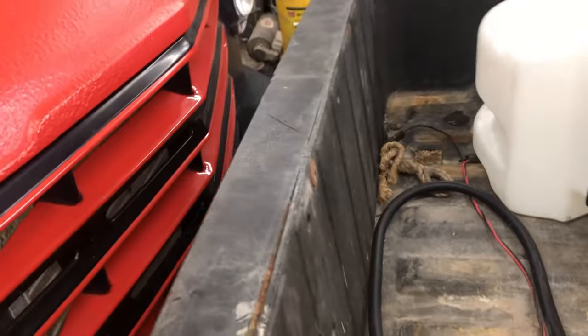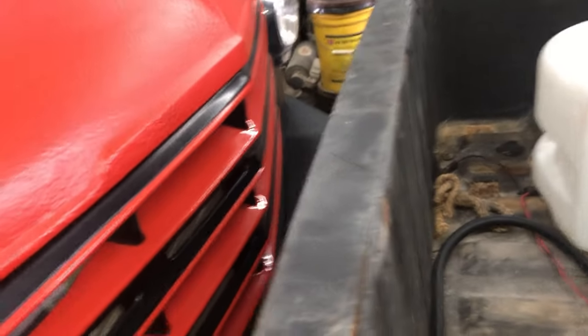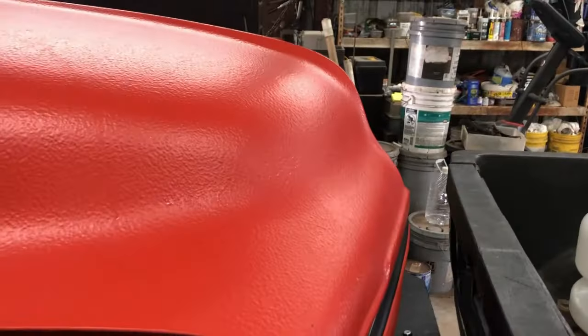Yeah, anyways, guys, just checking out the roof right here, guys. Everything's in nice working order.